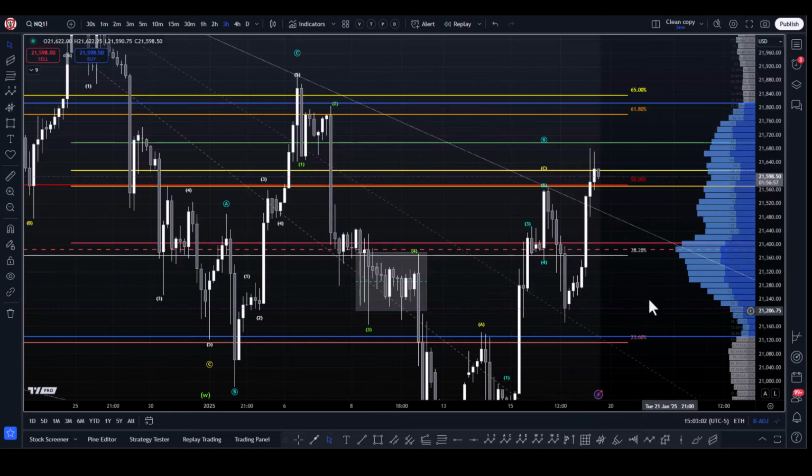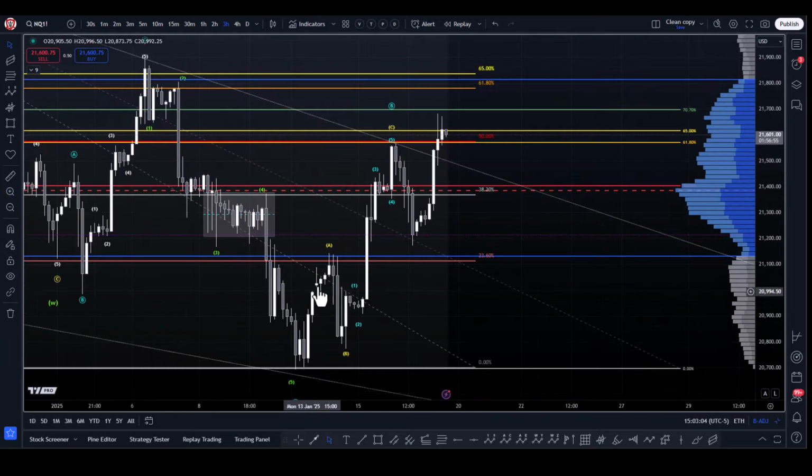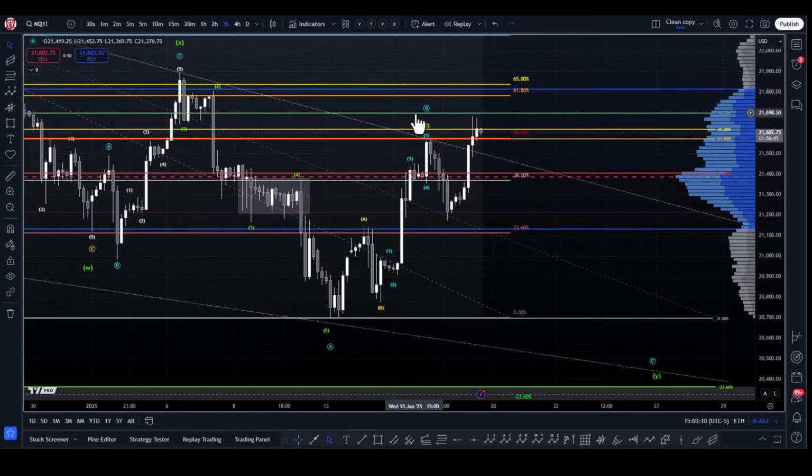But so you can look there and say, oh, wait a second, wait a second, right? And this is always the conundrum. Is that ABC, right? Very reasonable to anticipate that was an ABC, and perhaps this was going to be 1, 2. Well, with these wicks blowing out above here, now careful here, right? That's a 3 hour here. You want to see it close above. We may or may not here, but it certainly looks like now we've got an impulse here.